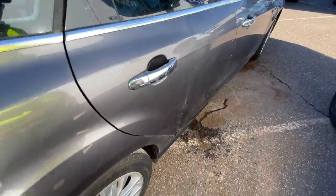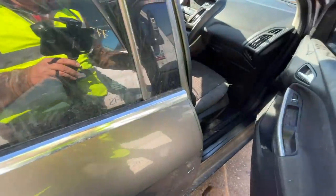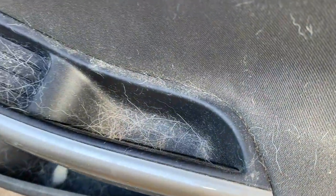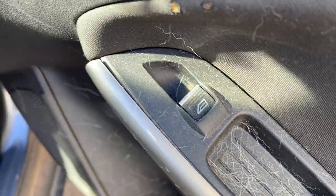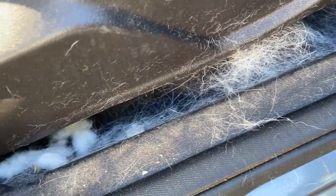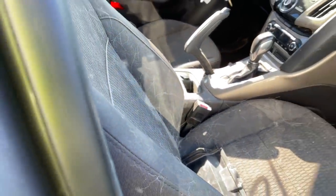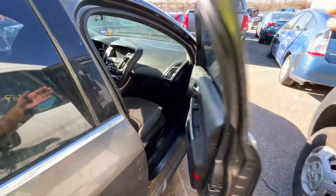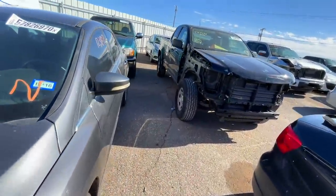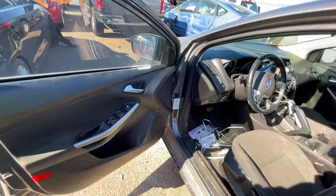Oh, man. Water poured out the door when I opened it. Oh, my. Guys, look at this. This is unreal. I am blown away right now. I've seen a lot. But holy crap. I'm inclined to believe this car probably doesn't run. Yeah, I'm inclined to believe this car very well may not run.